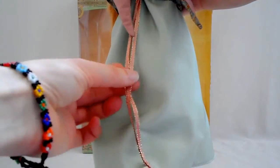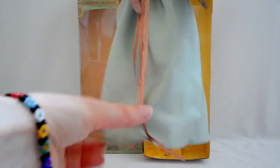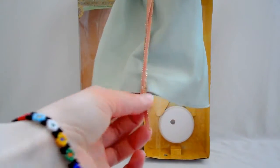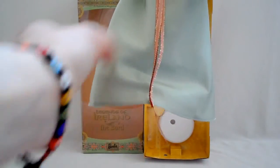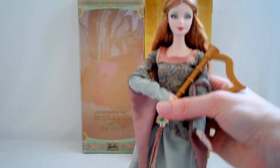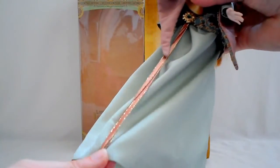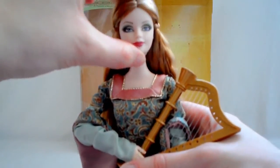I kept these 3 strands of ribbon coming down attached to her dress, at least for now. I might trim them later, because that's usually what I do. I trim things that realistically you would not have something like that tied to any part of your dress. So whether it's hair or something, I clip it to make it as realistic as possible.